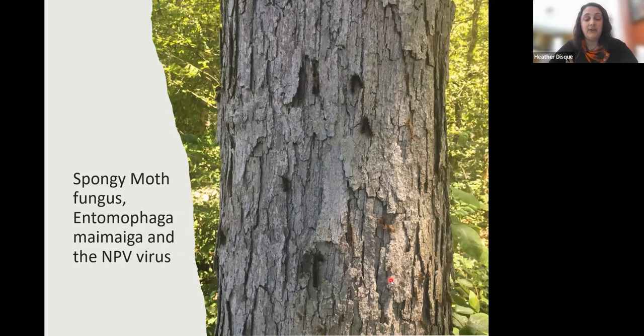In addition to that, we also have the nucleopolyhedrosis virus, or NPV, that also kills caterpillars. And this, we saw it in low numbers in 2021, but we saw more NPV-killed caterpillars in 2022. How do we tell which is which?